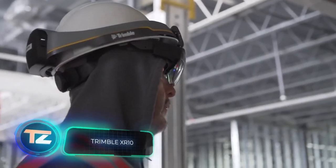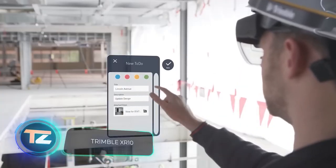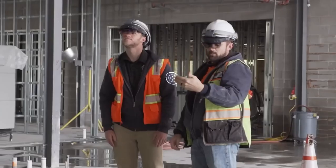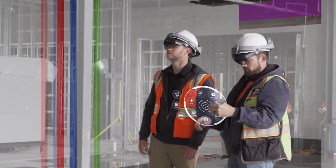Microsoft is known for expanding its business scope. One recent move involved acquiring Activision Blizzard. Additionally, they introduced mixed reality glasses for construction workers, which we'll discuss now.